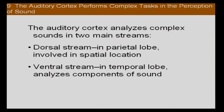It turns out that there is a dorsal and a ventral stream in the auditory cortex as well. The dorsal stream is beyond primary auditory cortex and is involved in higher levels of spatial locations of sound. The lower brainstem areas and the coincidence detectors are a very basic level, but to elaborate that more, we have a dorsal auditory processing stream. The ventral processing stream is in the temporal lobe and analyzes the components of sound.